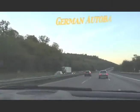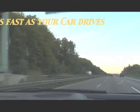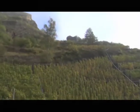Right now we are going 140. And watch these guys. They make each and every one of them well over 200 kilometers an hour. How fast are you going? 180 so far. You don't go faster. I'm scared. I'm scaring my wife.